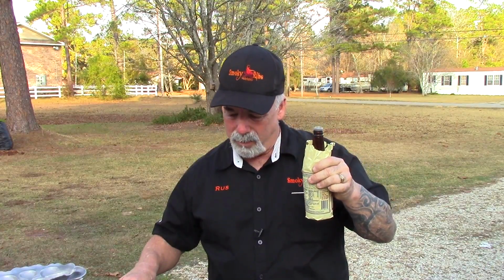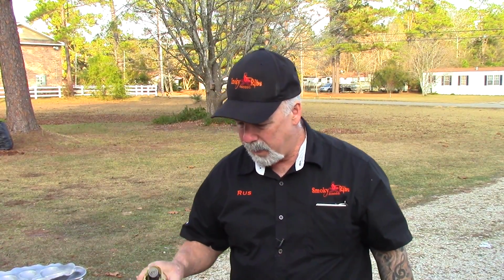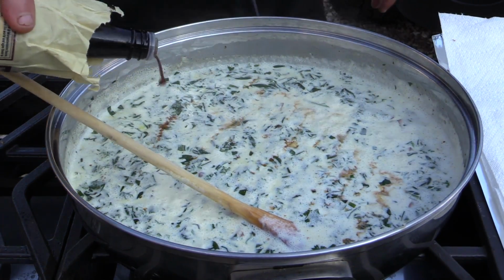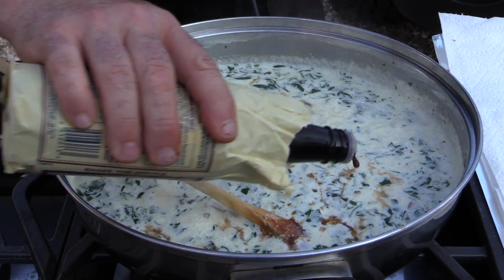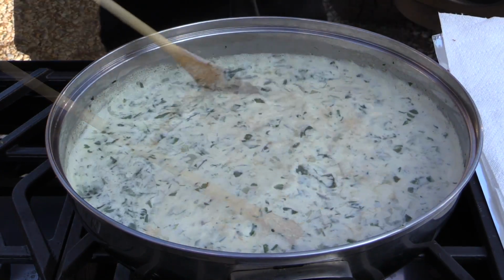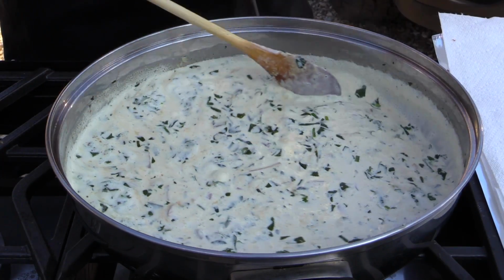All right, I got this back up to a simmer. What I'm going to add now is probably somewhere between a teaspoon to a tablespoon of Worcestershire. Just use your own judgment on that. I'll just shake some in here. We're going to call that a tablespoon. Going to give it a good mix. We're going to let this reduce by half.